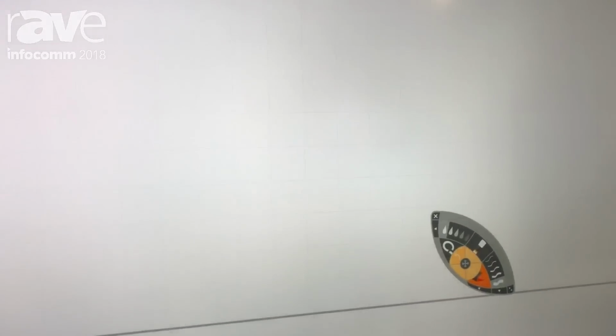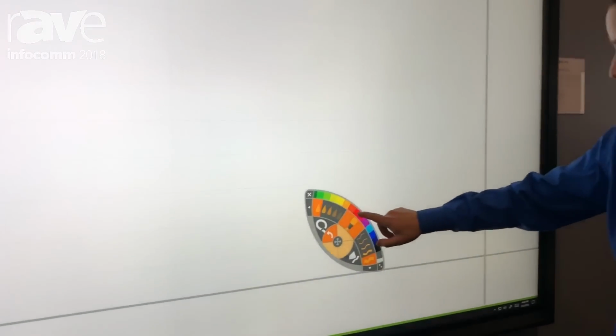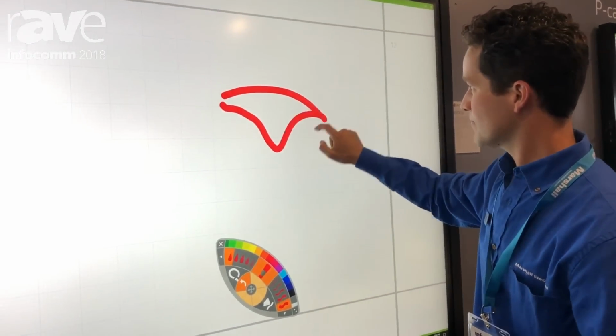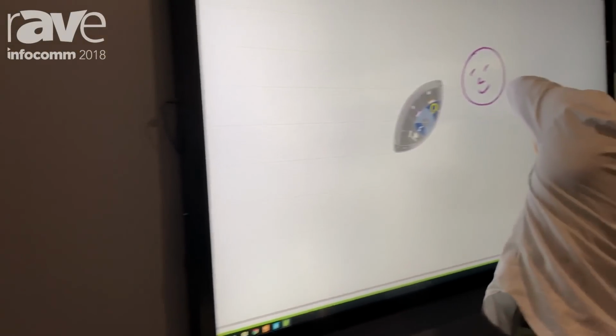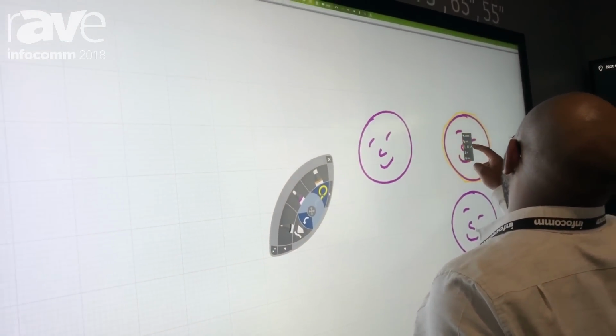Absolutely. In fact, we had someone from NPD earlier today say that this was the fastest growing part of the display market. I don't know if that's true or not, but that's what they told me. I think there's a lot of attention being paid here, not just for the collaboration piece. I think that's highly important, but what you're also starting to see is how does video conferencing come into play? How does that connectivity line up?